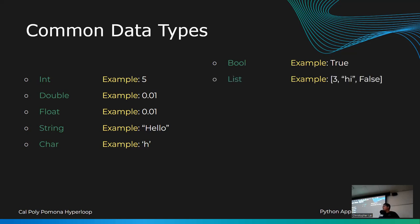List. Lists and arrays are pretty much the same. They're like a storage cabinet for data, right? If I told you to put these inside variables, which we'll talk about in a bit, variables are like a single storage unit. Lists are multiple storage units. You can put anything in them. Think of throwing a series of boxes in front of you and then throwing in a three, a hi, or a false from this list.